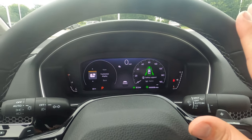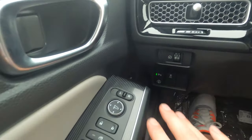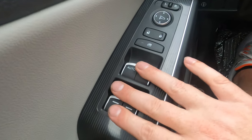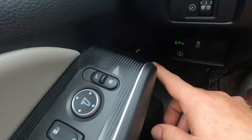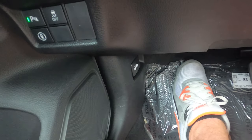So we'll go over that here in just a second. And then as you wrap back around, you can see that I have the honeycomb finish over here as well. And then all of my, what I call, quick access buttons, my windows, my window locks, door locks, and then you can see my trunk releases right here, and then I've got a hood release back down here in the corner. So let's walk through the dash buttons.